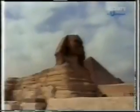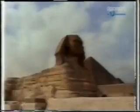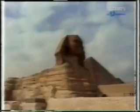Around 12,000 years ago, at the end of the last ice age. This was a time in the history of mankind when the Earth was passing through an unprecedented upheaval, a tremendous cataclysm taking place 12,500 years ago. This was the end of the last ice age.